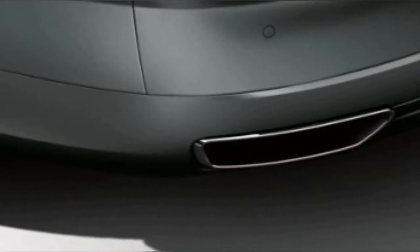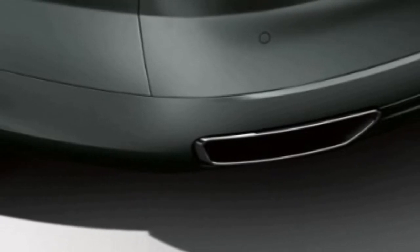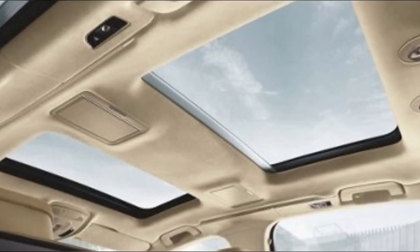Engine. The roar of a lion. The 2018 Audi A8 L 4.0T is always ready to assert its dominance with an available 4.0-liter TFSI V8 engine that churns out 450 horsepower and 444 lb-ft of torque, an 8-speed Tiptronic automatic transmission and Quattro all-wheel drive.